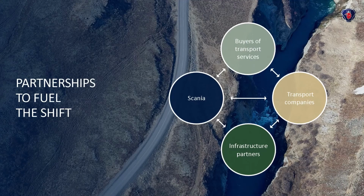So technically, it is possible to find solutions for all of these transport assignments. But in order to overcome the challenges, we believe, just like Thomas was alluding to before, that we need to work in partnership to enable the shift to a sustainable transport system. Traditionally, we at Scania have only been in dialogue with the transport companies. Those are our normal customers. But in order to make this happen, we are also in discussion with many of the transport buyers, and they are actually coming to us because they also want to understand what is possible to achieve and how we can do it. And then, of course, infrastructure is a key part of this equation as well.